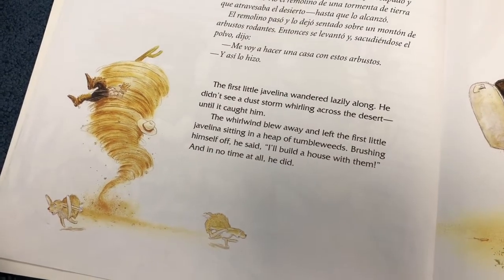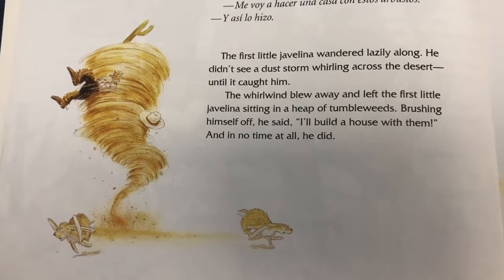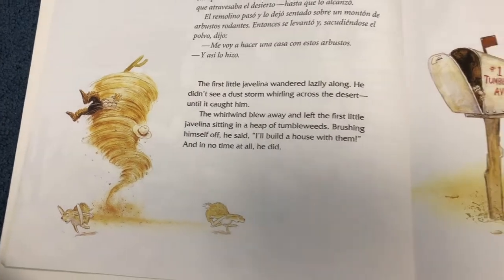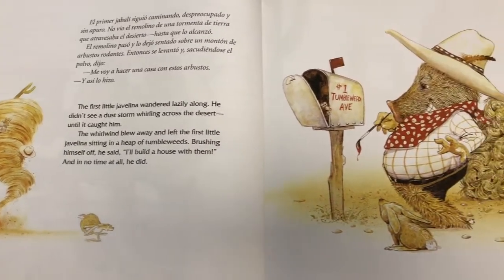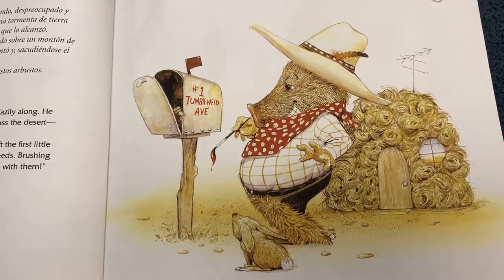The first little javalina wandered lazily along. He didn't even see a dust storm whirling across the desert until it caught him. The whirlwind blew away and left the first little javalina sitting in a heap of tumbleweeds. Brushing himself off, he said, "I'll build a house with them." And in no time at all, he did.